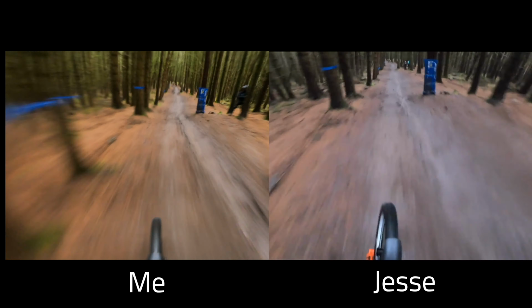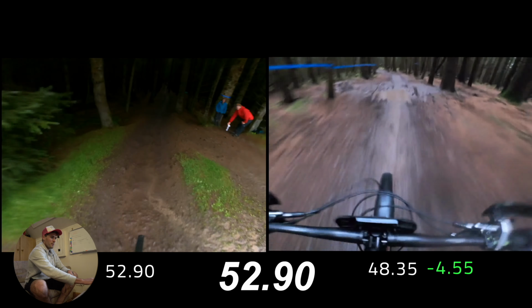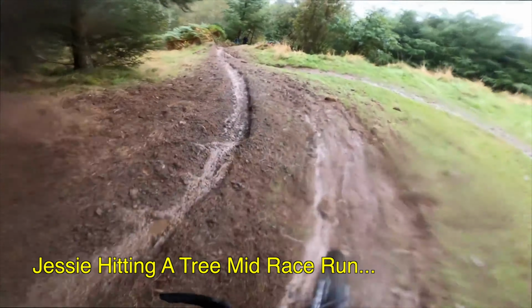I compared my race run against Jesse Melamed's race run, who is pretty much one of the top 3 riders in the sport, to try to break down and see where Jesse was making all his time, where I was losing time, and where I could actually make improvements for future riding and future racing.